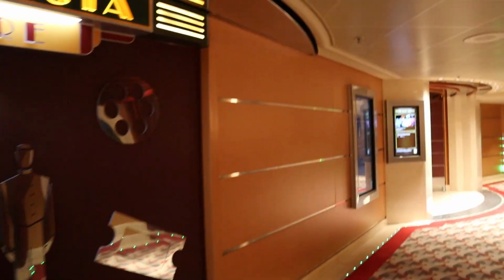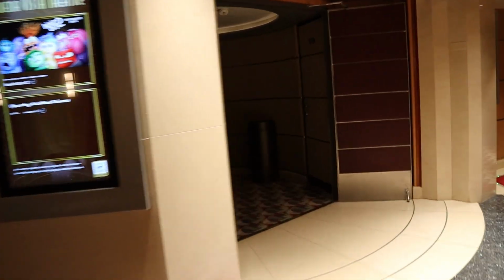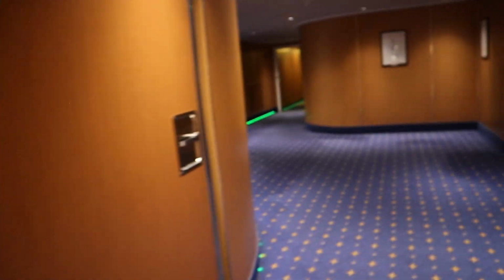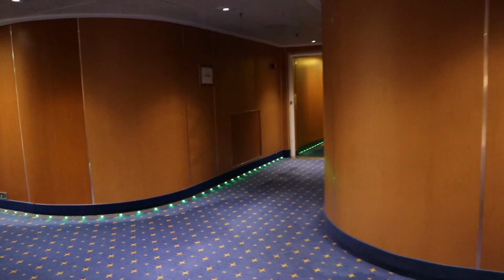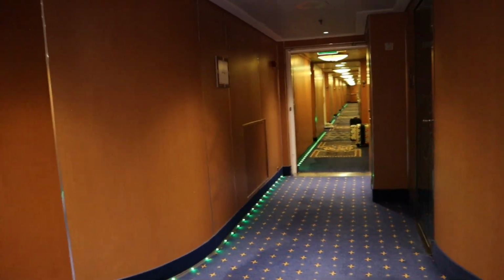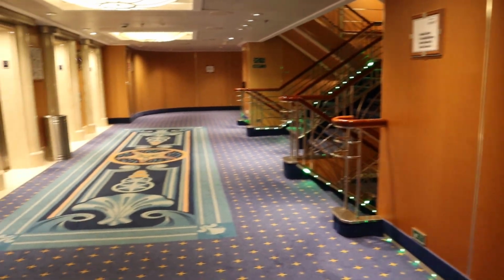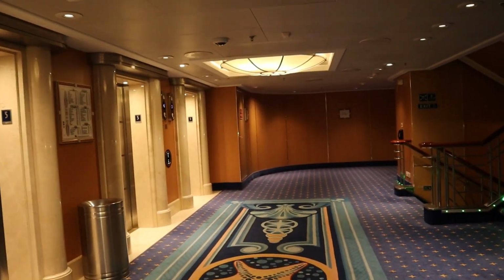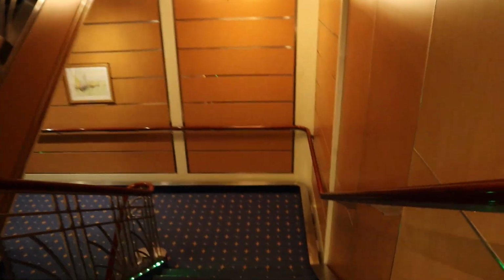Very cool. There are 2 entrances. Here is the second entrance. As you continue this way, we are now aft. Down that hallway is going to be staterooms. However, and so is down the hallway there on the starboard side. We are going to head down to deck 4.